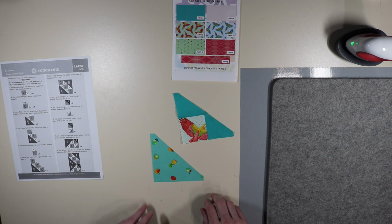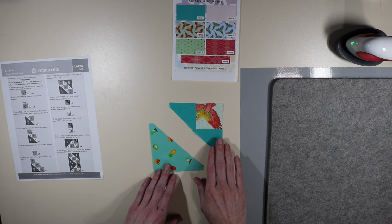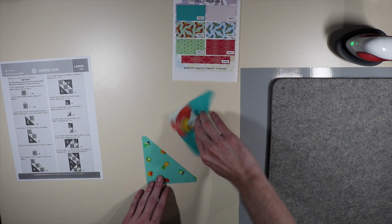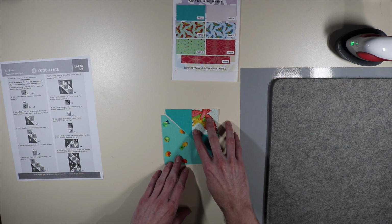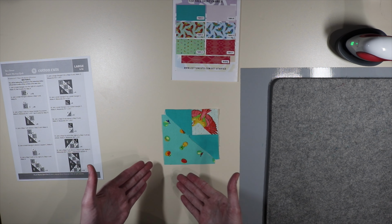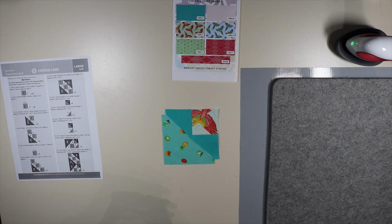Okay, next up for step number 3, it says to join a step 2 unit to a large triangle of E as shown. So basically we're just flipping our step 2 180 degrees, and we're going to match it up to our large triangle of E to create a half square triangle that has E fabric in the lower left corner and then our C fabric in the top right corner. And we're going to make 8 of these.